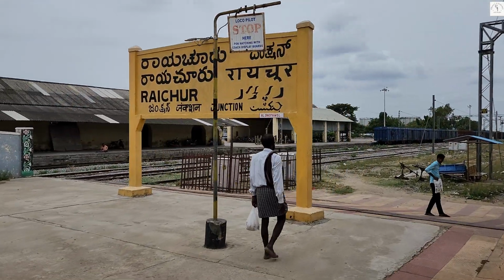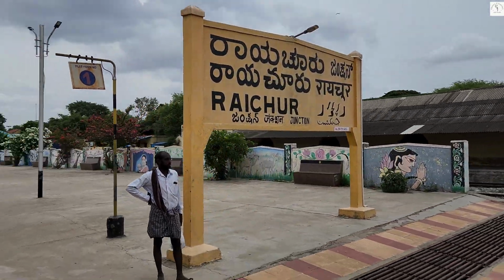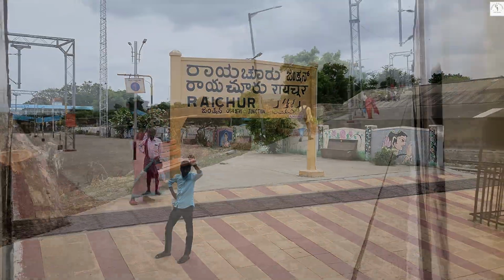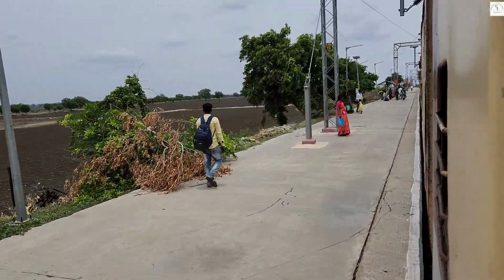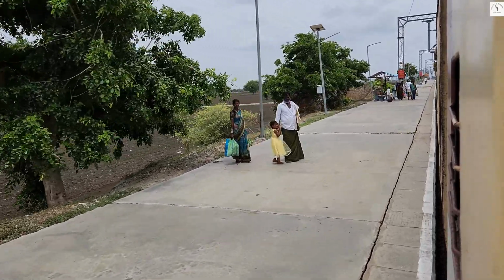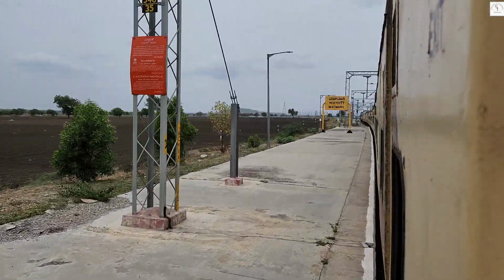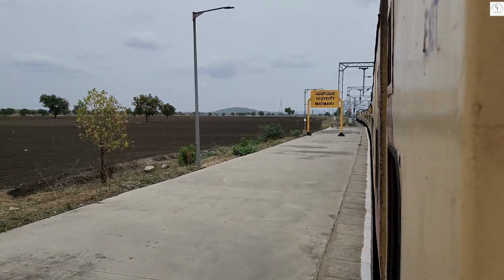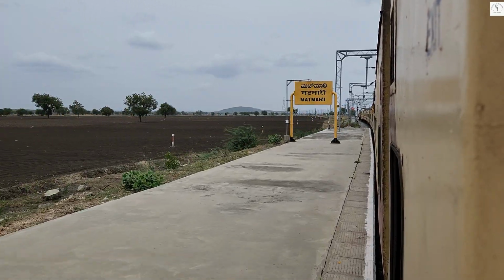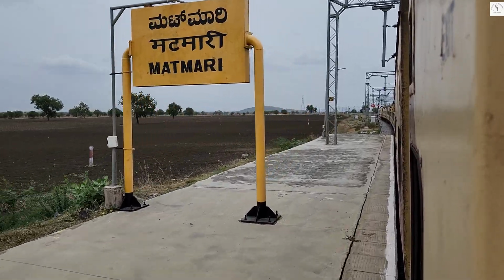So after departing from Raichur Junction, the very next station is the final stop of our train in Karnataka, and this is Matmari. It looks very beautiful, as if the station or platform is in the middle of a farm. After Matmari, the train will be entering into Andhra Pradesh, and we will be seeing the very beautiful bridge of Tunga Bhadra River.